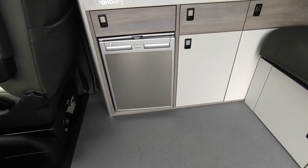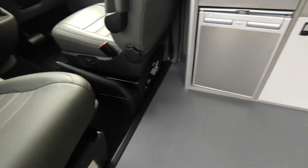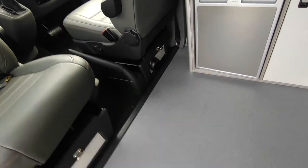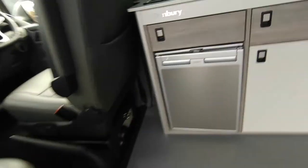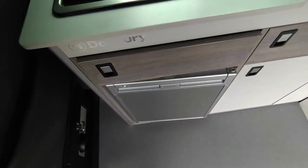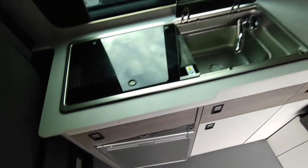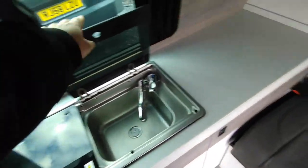You got your 12-volt Dometic fridge freezer, like they all have, with a little ice box in it. You got Webasto diesel power blown air heating that blows out of there, with a couple of handy tie down loops as well, which is a nice little feature. Really good quality cabinet work, soft closed drawers, really, really nice. Your normal two burner Dometic hob and a nice deep sink.